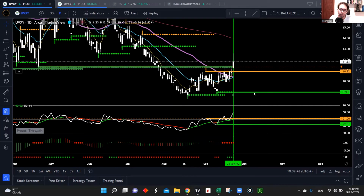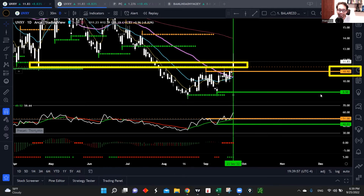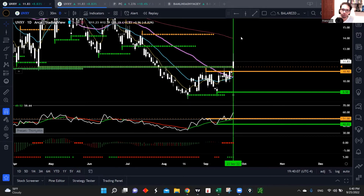So I don't think you fight this, right? If the VIX happens to come back below this level and even below 1096, then this might be a bull trap for the UVXY, not the VIX, the UVXY. If we continue to trade above 1092, the expectation will be for us to at least test the 200 daily moving average in the UVXY, right? Because everything about this chart is bullish.